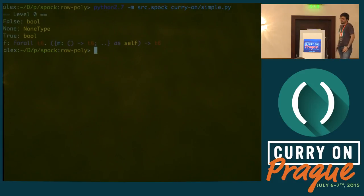Okay, so Pyro says, well, f has that ugly type, right? Which isn't actually that hard to read. It basically says, if you give me any object which has a method m that doesn't receive any parameters and returns any type, I don't know what the type is, I don't care, it's some type, I want to call it t6 because I hate you, I will give you back that t6. Right? Because I'm calling the method and I'm giving you back its result. So this is what Pyro thinks the type of that method should be.